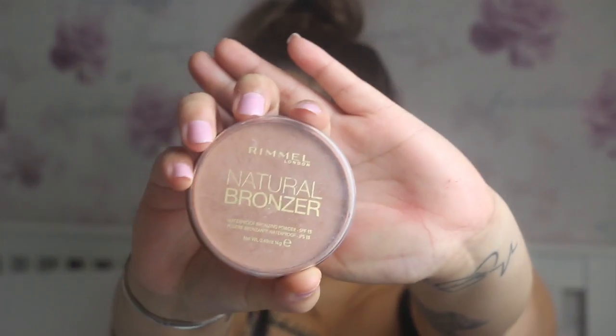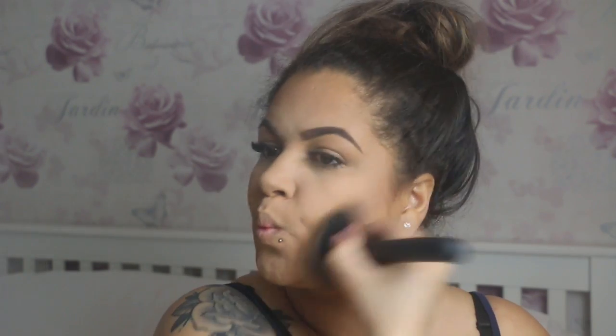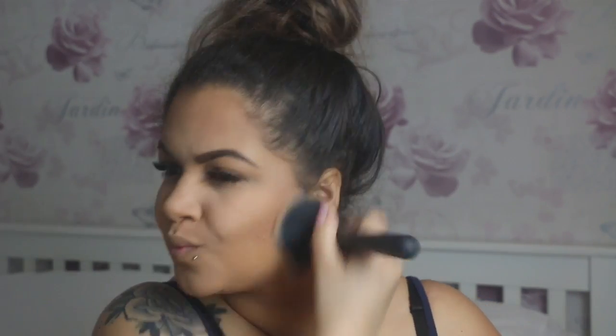Then gonna go in with my Rimmel London Natural Bronzer in shade Sun Bronze 002, just to add a little bit more colour to my face. Again, I'm going in with my large powder brush from Primark. Stabbed a hole in my bronzer.